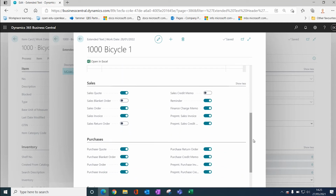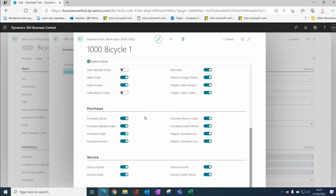And then we have the documents that we want this extended text to appear on automatically. So I've got it on the sales quote, the sales order and the sales invoice, but not on the blanket order and not on the returns order, and likewise on this side as well. And therefore I've got exactly the same questions against the purchases documents and also the service documents.